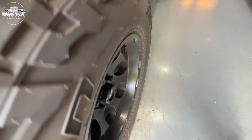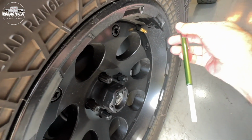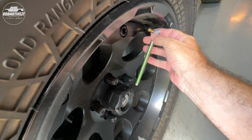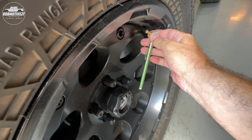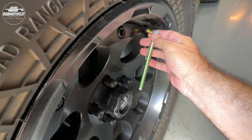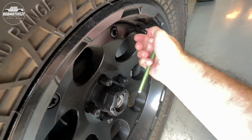Let's check the back one. Let's see where we're at on here. I'm guessing it's going to be about the same as the front. That one's about 36, 37, 38, 39. So let's get rid of a couple of pounds. Not there yet. And just a little bit more. There, that looks pretty close to what the front was to me. So that takes care of that. We've got the pressure where we want it.